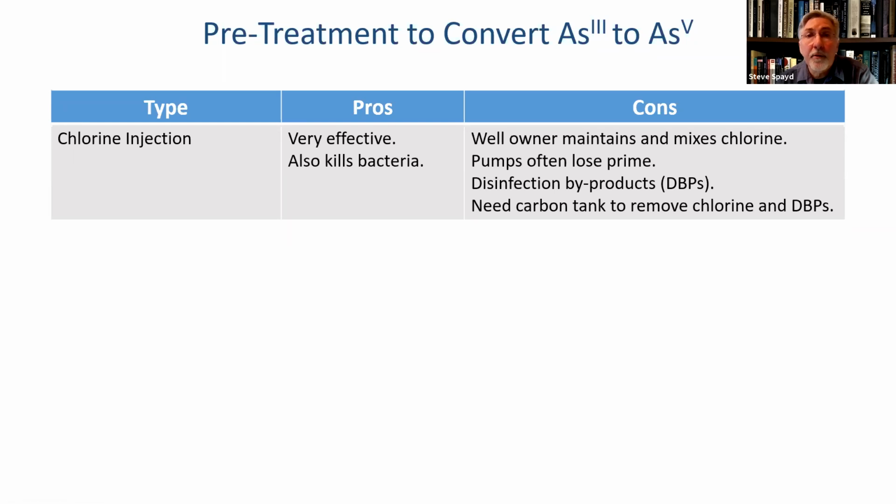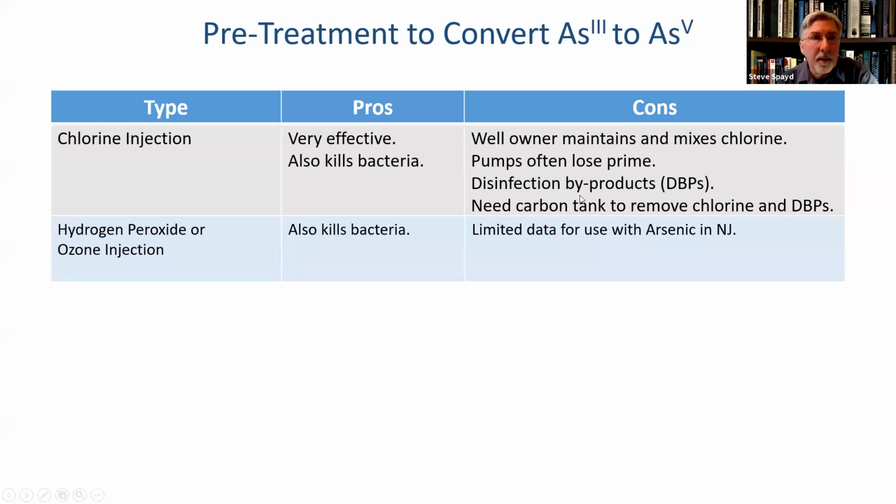The chlorine may create disinfection byproducts. And if you inject chlorine, you're going to need a carbon tank to remove the chlorine and any disinfection byproducts. So you're adding a lot of equipment to your treatment system. I'll show you what that looks like in a few slides.